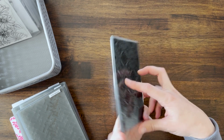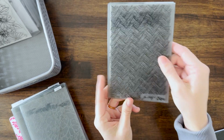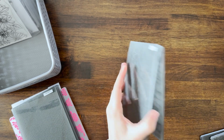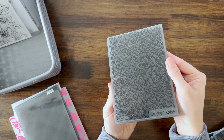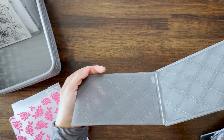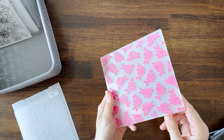So I've got Kaleidoscope. You can see that there. I was just trying to think of fun textures. So Intertwined, going along with that spring theme. Doily, this is a really pretty one. Woven, it's a good texture. Quilted, this is one of those 3D folders and it just has so much detail to it. This one here is Pink and Main Rose Garden.